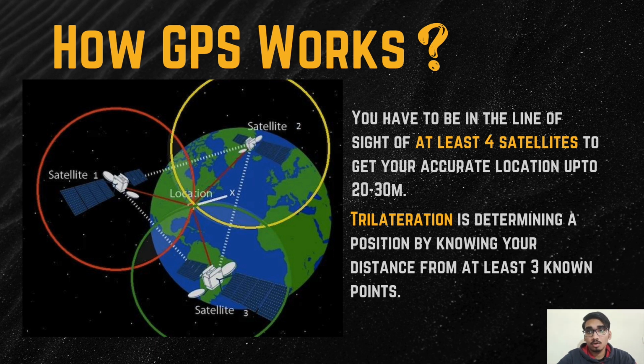But here we are only using 3 satellites, but I have written that we need at least 4 satellites to pinpoint your location. So why is it? Because all of these satellites have atomic clocks in them, which are insanely accurate, but your device doesn't have any atomic clock. So to counter that fact, we need the 4th satellite. Otherwise, there will be some time offset, and without the 4th satellite, we can't calculate the value of that time offset. Now we have gathered decent enough information about GPS and how it works.